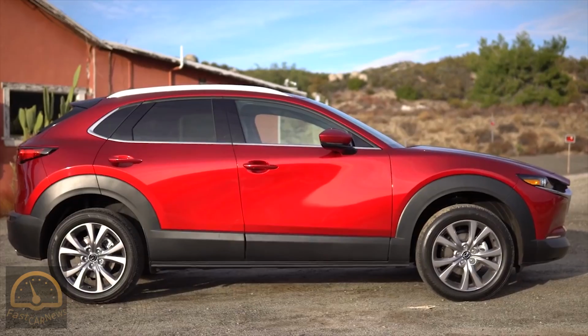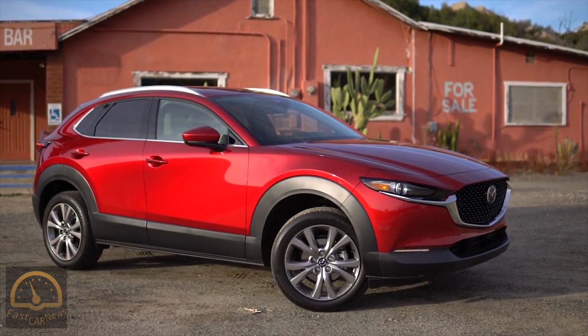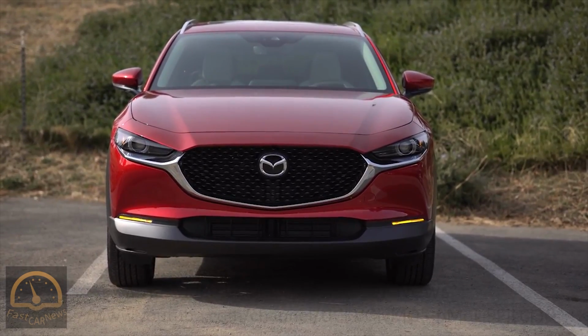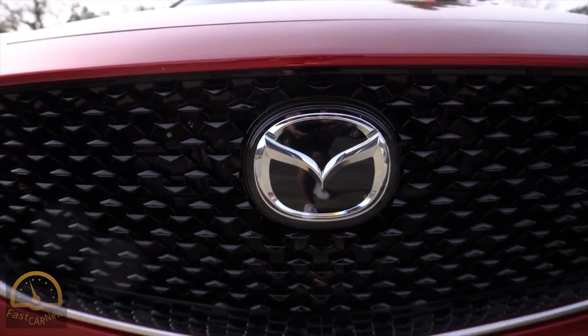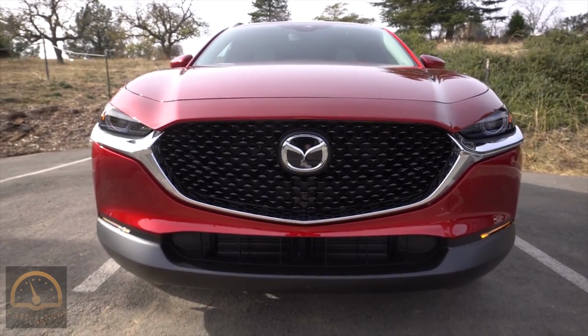So if you're looking at something like a Honda HR-V, but you want a little bit more style and a little bit more luxury, the CX-30 is going to be a great option for you. So how much will a CX-30 set you back? Well, pricing starts at $21,900, not including the destination fee. That is notably less expensive than the CX-5 and about $1,600 more than the Mazda CX-3.